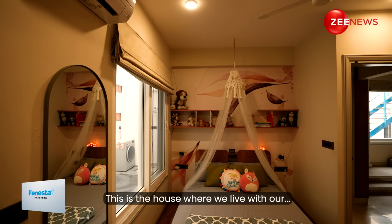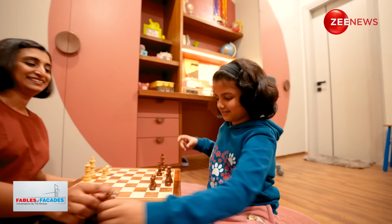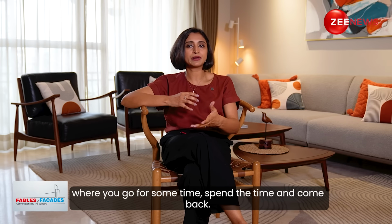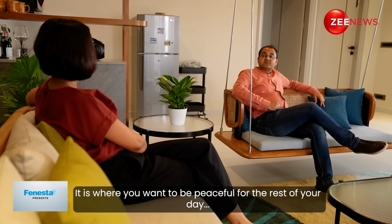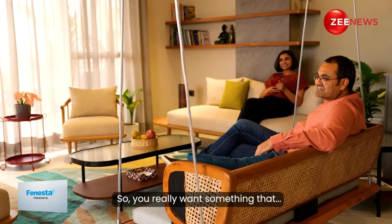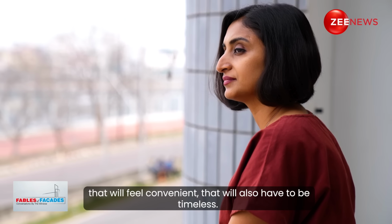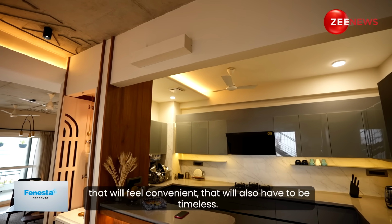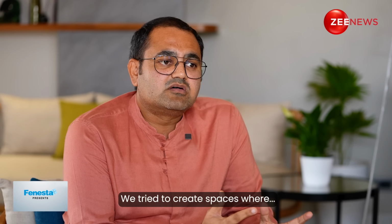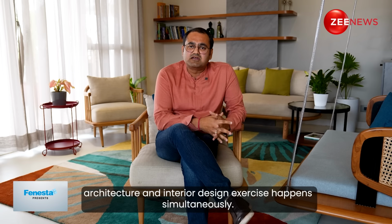This is the house where we live with our parents and our daughter. So there's a three-generation living together. It's not like a hotel or a restaurant where you go for some time, spend the time and come back. It's where you want to be peaceful for the rest of your day, for the rest of your life. So you really want something that will feel comfortable to you, that will feel convenient, and that also has to be timeless. We try to create spaces where the architecture and the interior design exercise happens simultaneously.